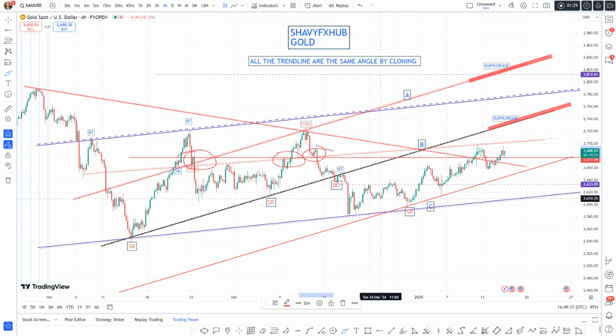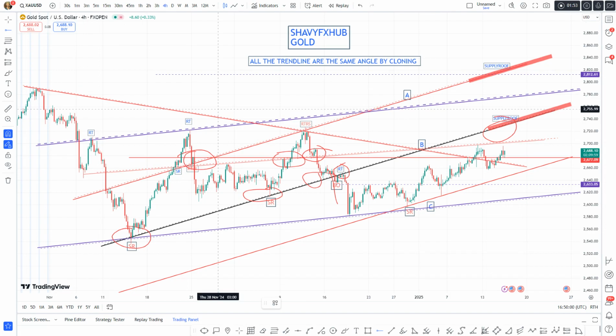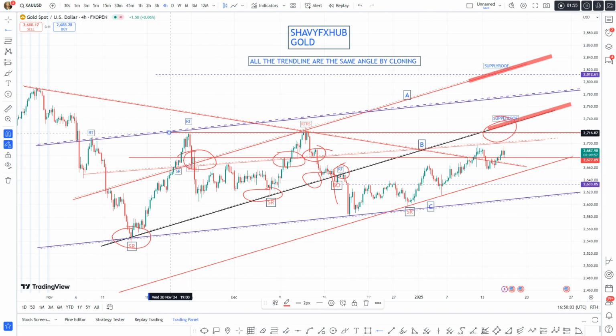Very nice price action. What that means is that buyers want to break the structure to come to this level, and it coincides with my supply roof. And this supply roof, the price action is from here: the demand floor, break of structure, retest. Now this is going to be another retest, and that retest will coincide with the supply roof at this level.